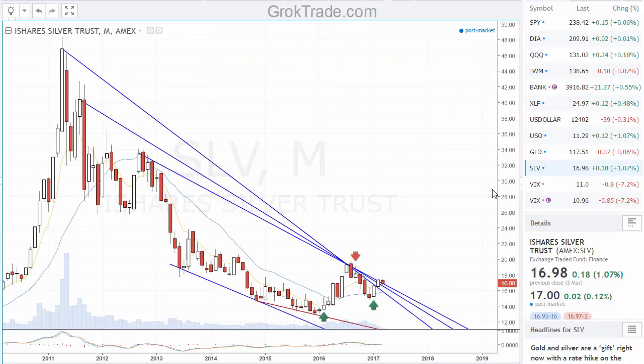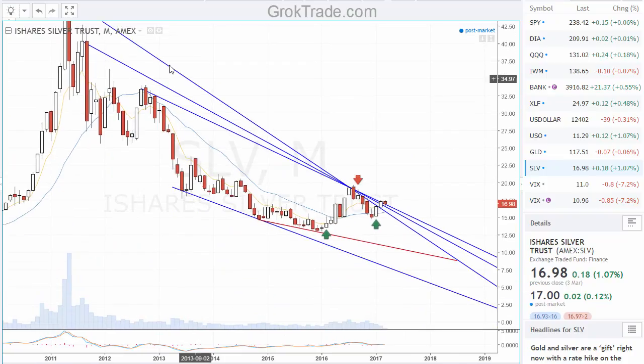Let's see if the monthly will show us anything. Monthly is showing us a falling wedge breakout in the making. It's like this is going to get really bullish soon on the big time frame on silver.